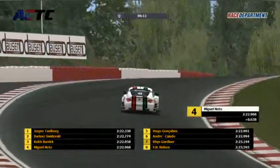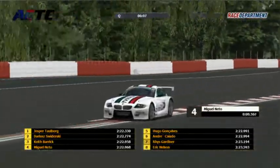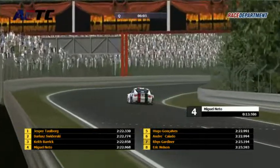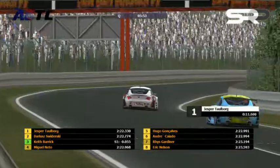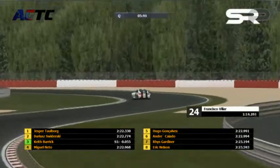So the times are very, very close. Look at that, just 0.01 slower than Barrick. So the top 5 covered by 6/10 of a second. Sorry, top 6 even, if I can get my words out. So the top 6 covered by 6/10 of a second, which is incredibly close. Look at that, also 4 drivers on 22.9. Villar on a quick lap as well at the moment.